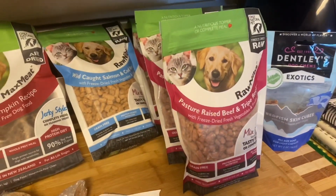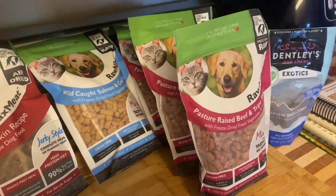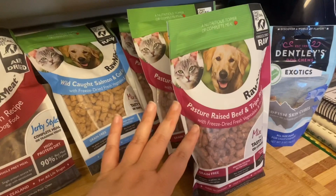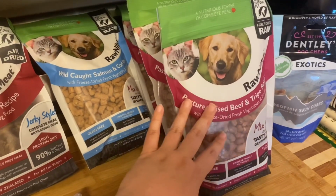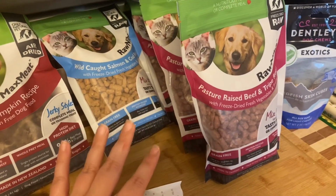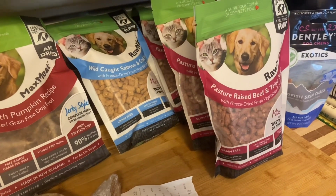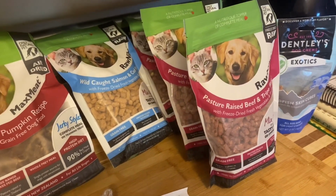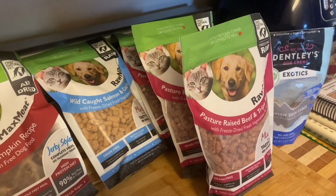Well, I had a feeling when I went up to the counter that they were not going to ring up correctly, because the difference with this topper and other brands' toppers is that this is actually a complete food. And for most brands, that's not true, right? It's just a treat that goes on top of the food. So, lo and behold, I got up to the cashier and it didn't ring up correctly.